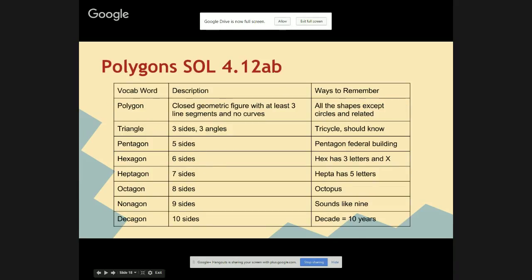So polygons are the last part of geometry. Polygon, like I told the students, is just a fancy word for shape. The only difference is things like circles and hearts are not polygons because they don't have straight lines in them. Triangle, 3 sides, they've grown up with triangles since probably preschool or kindergarten. Pentagon has 5 sides, which the way I help them remember that is just the federal building in the DC area.